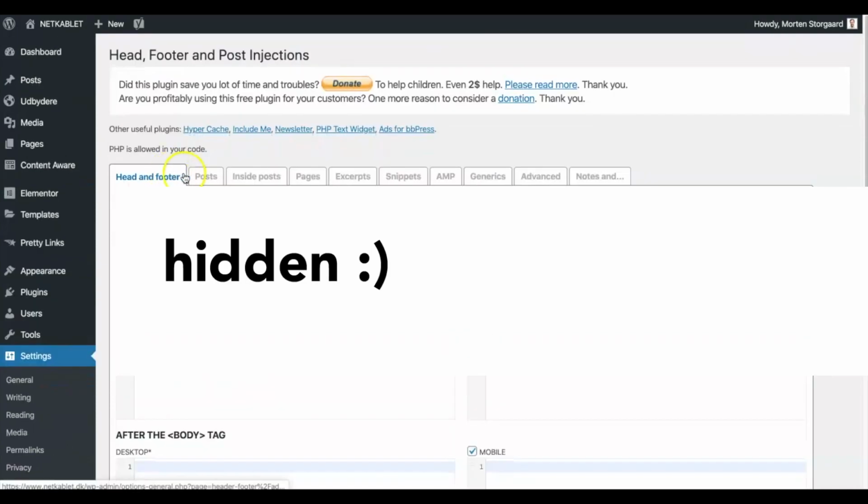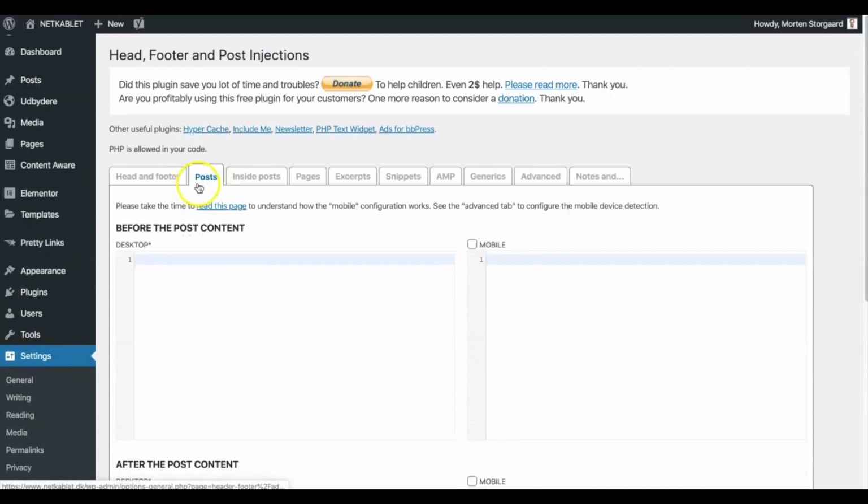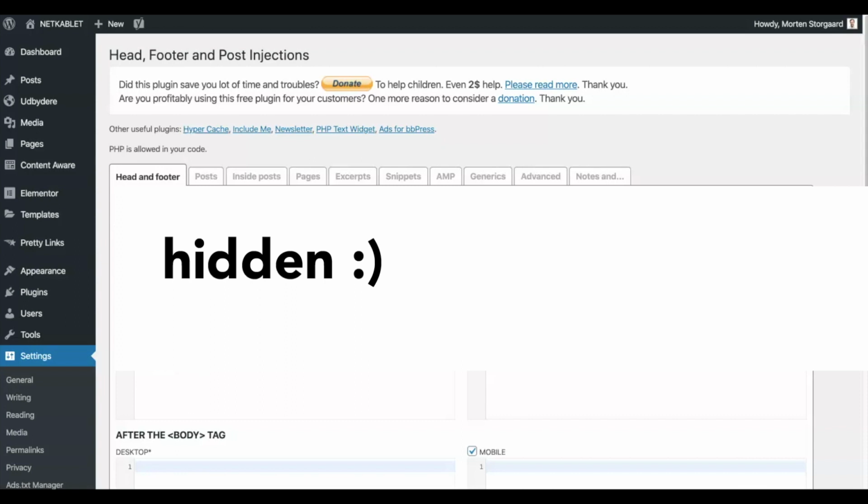You can also move over to the next tab here if you want to insert some code for the posts only or inside post pages. It's nice to have this control and it's super easy. So as you can see, this plugin is dead simple. There's not much to it, and that's exactly how I want my plugins to be. They shouldn't do a lot of things that I don't need.